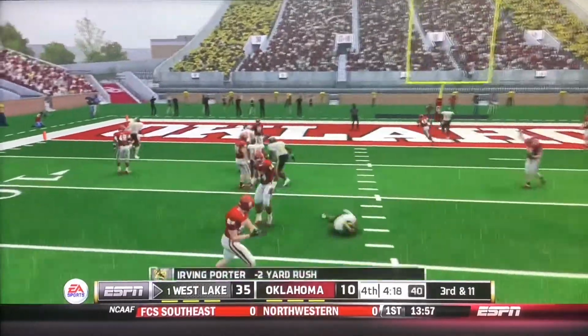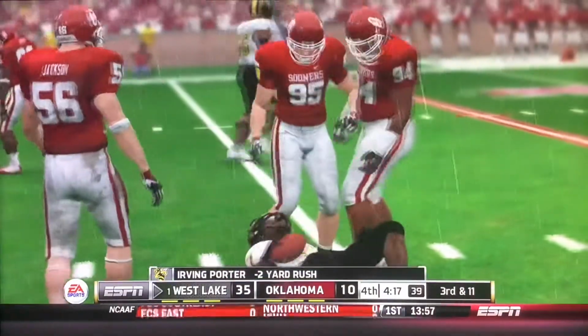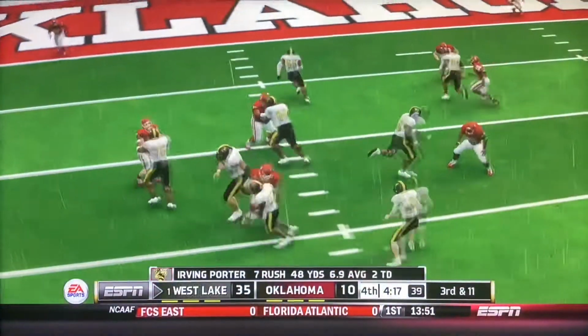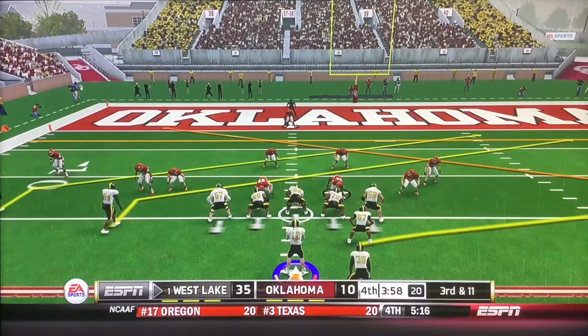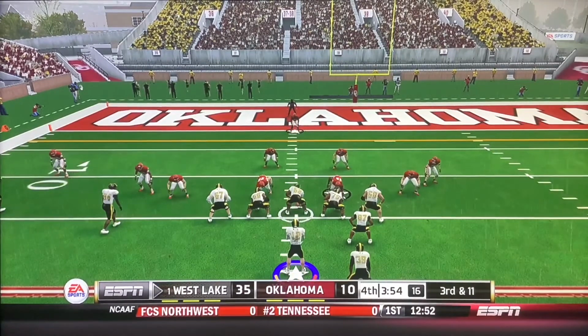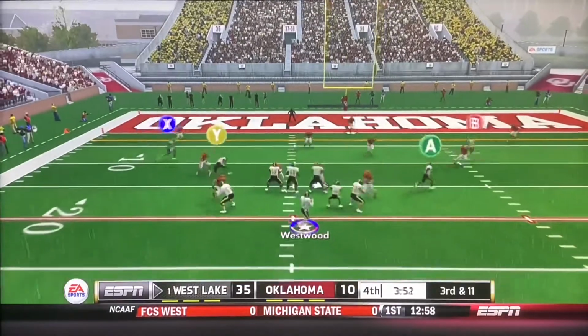Porter on second and nine loses two. There's a nice play by the Sooners. Ron Carter with the hit. Irving Porter currently has 6.9 yards per carry. John Cummings still has 6.9 yards per carry. You love to see it.